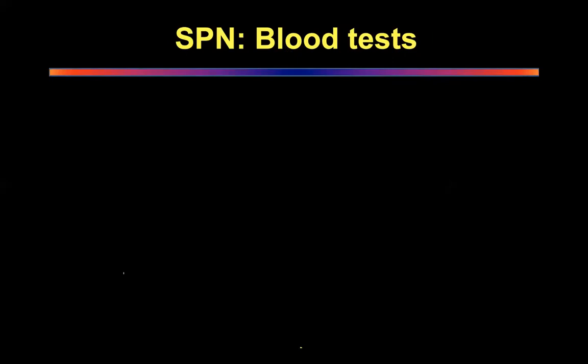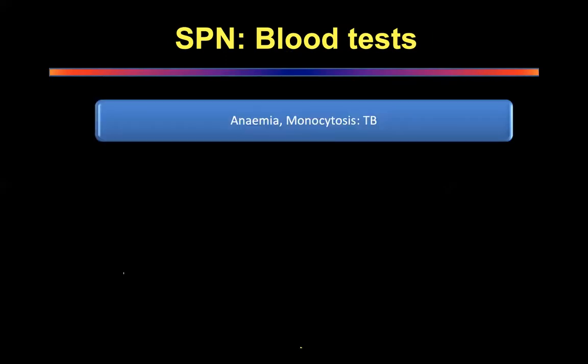Yes, sir. Okay. So next we come to the blood tests that you need to do. Are there any blood tests which will give you an indication of what's happening in a solitary pulmonary nodule? There are many tests which correlate with diseases, so you've got to look at the whole picture. Don't just look at the chest x-ray and the CT scan. Look at the whole picture.